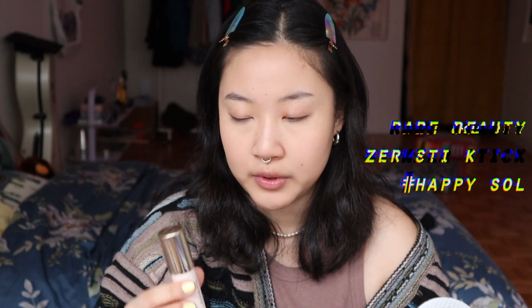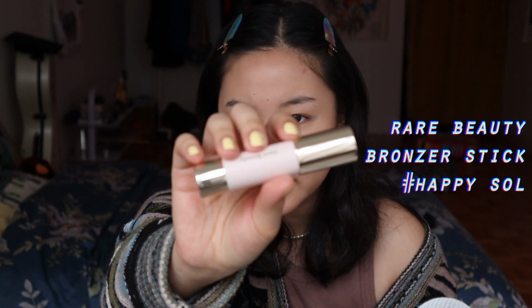So this one is the Rare Beauty Bronzer Stick. Mine is in the shade Happy Soul. It looks like this. It's very millennial pink, clean but classy. I've only had this bronzer stick for about a month, but I've been using it every single day. I cannot put it down.